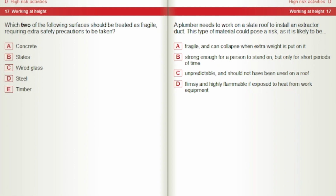A plumber needs to work on a slate roof to install an extractor duct. This type of material could pose a risk as it is likely to be fragile and can collapse when extra weight is put on it. Strong enough for a person to stand on, but only for short periods of time. Unpredictable and should not have been used on a roof. Flimsy and highly flammable if exposed to heat from work equipment.